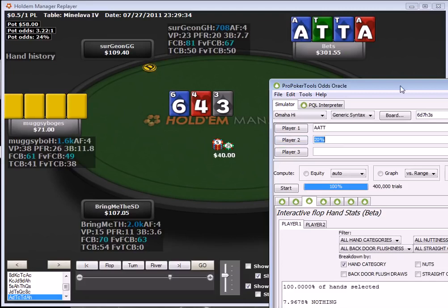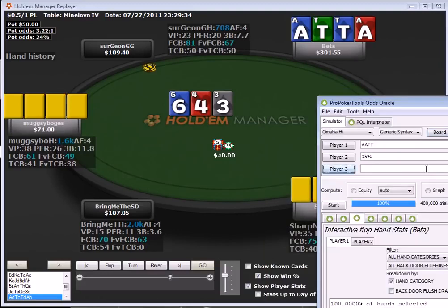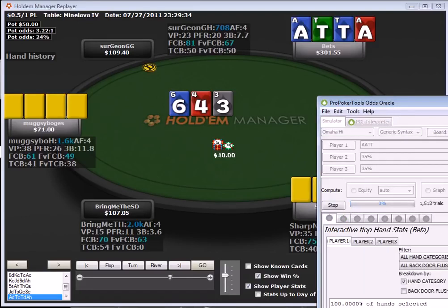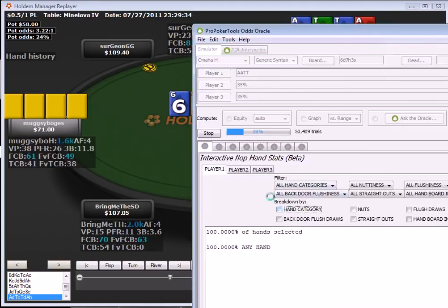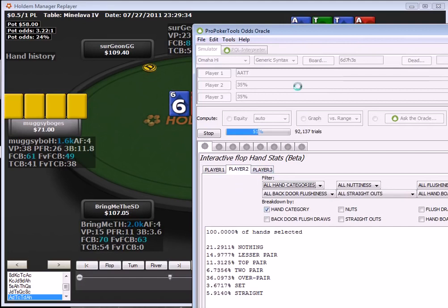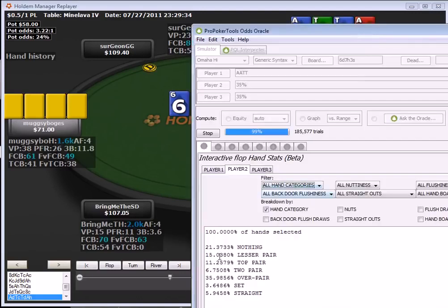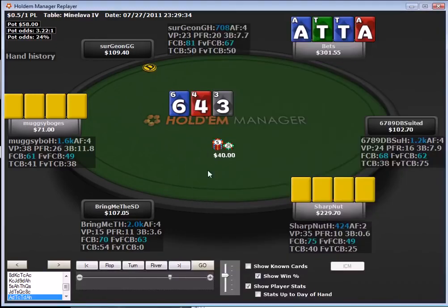So I'm just going to give myself my hand and then two 35% ranges and run the interactive hand stats, which is awesome. So yeah, I guess we'll just analyze it for one of them because it should be fairly similar. So yeah, nothing, or close to nothing, just 20% of the time. A set and a straight not often, and a bare over pair that doesn't really count for much here unless it has a gutter. So even gutter type hands like bare 7-8 aren't really great here in both of these guys' situations, unless they have something else to go with them.